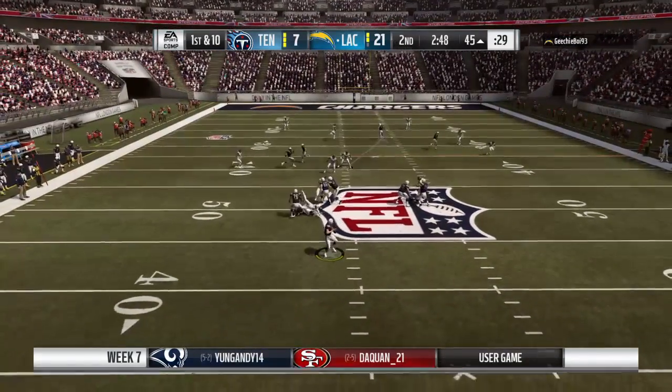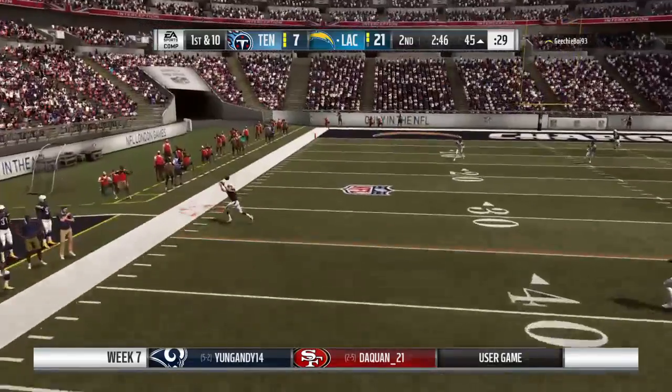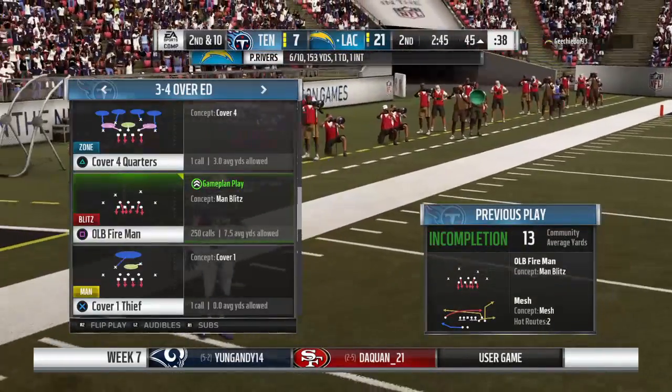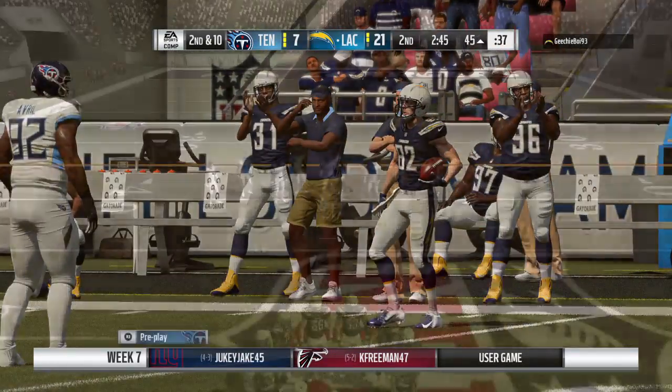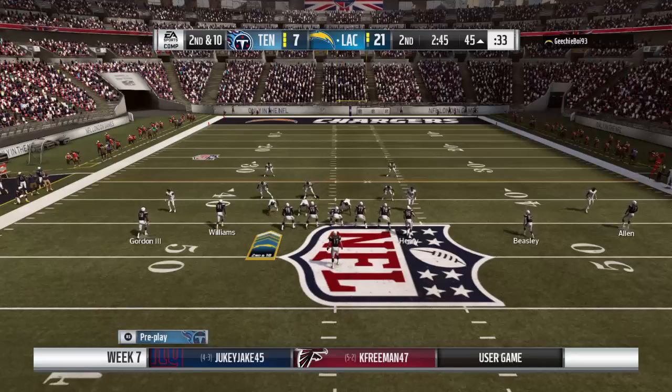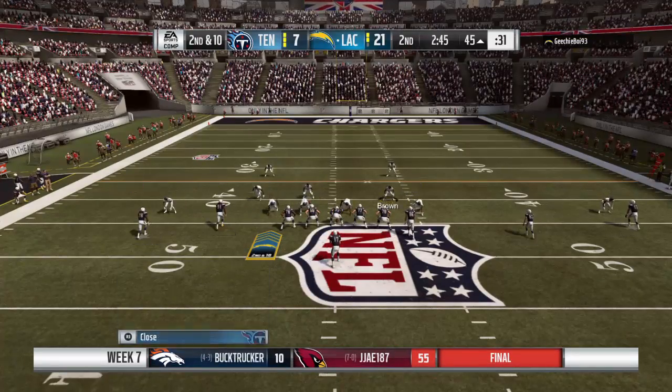Following the interception here, Rivers. And the throw left sideline here is caught, but they'll rule it incomplete. Couldn't keep his feet in. Second down. And that one goes incomplete. They tried something out of the bag of tricks, but it's incomplete and now second down.